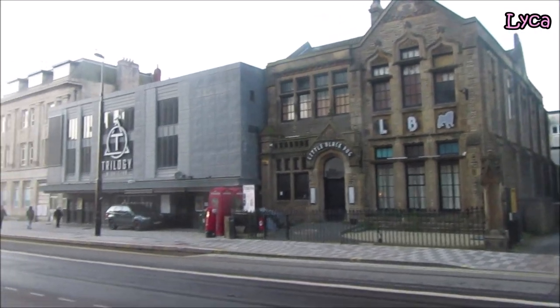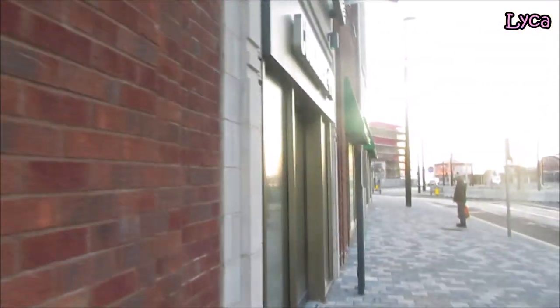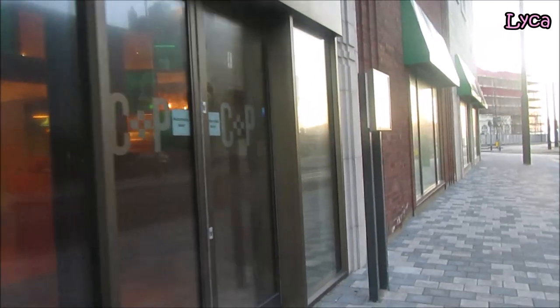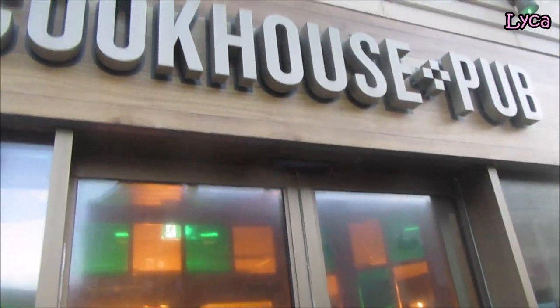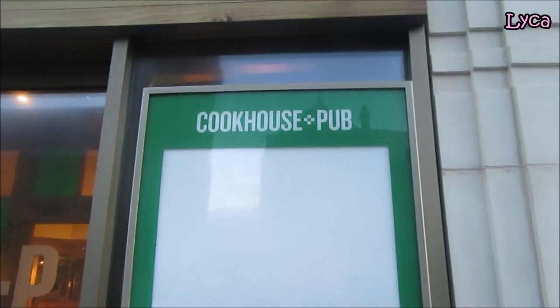I am on my way to try and film the sunset, but just before I do that, I'm going to show you inside here. You see, that is the Three Piers bar and restaurant that is on the ground floor of the new Sands Hotel. It says Cookhouse and pub, so I think the front bit's the bit that's called the Three Piers. That bit there just says C&P. Oh yeah, so that is Cookhouse and pub.